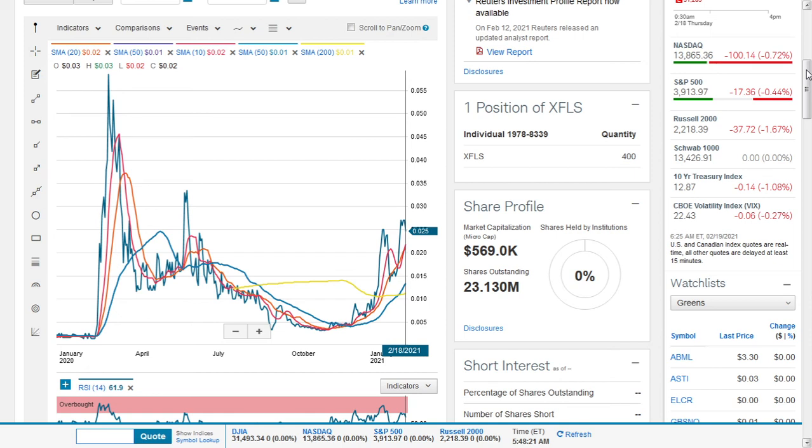As it concerns Hydrogen Systems, we took a high of $0.027 that occurred on the 11th of February, and then a low of $0.017 that occurred on the 9th of February. You can see it's printing out 0.017 there.